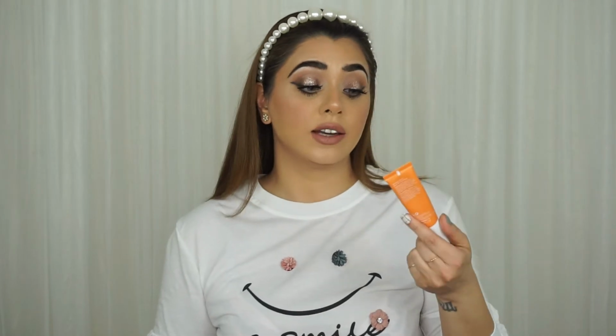again, OLEHENRIKSEN Banana Bright Face Primer. Again, I'm not 100% sure if it came out last year. I think it did come out last year, but very early in the year. I tried it around July, August, I believe, and I literally fell in love with this primer. It's so good. I absolutely love it.